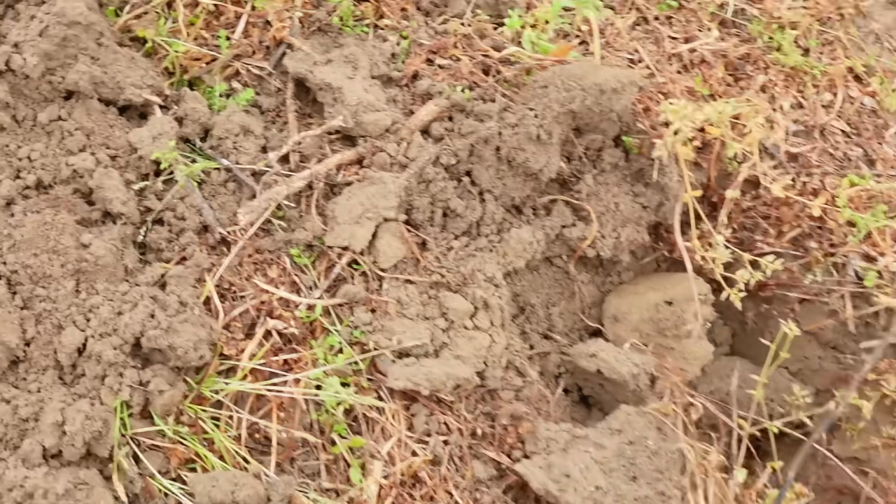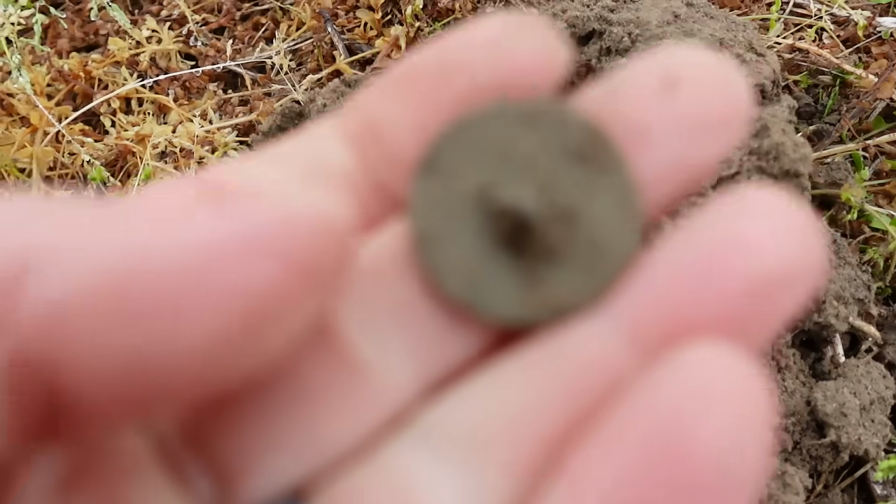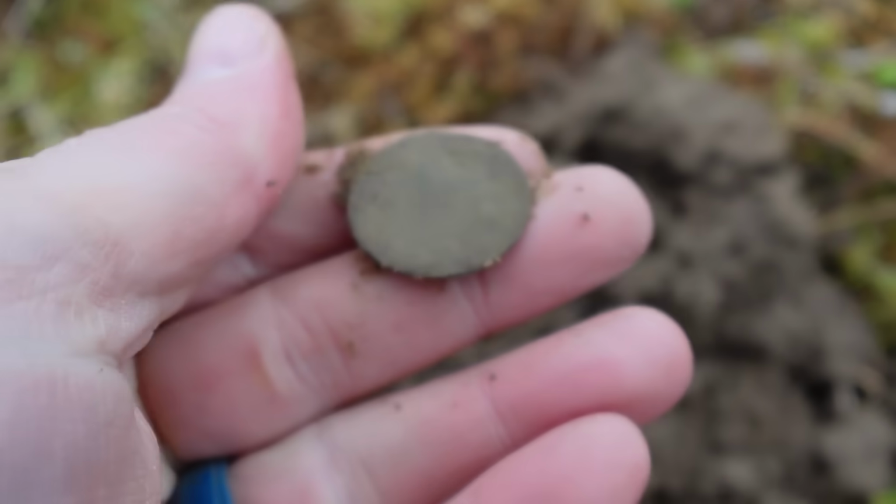We just dipped into the field, dug a few pieces of aluminum, not gonna lie. Got a signal here in the 30s. I was like, please be a button. Please be a button. It's a button. Just kicked her out right there. And right there, big old button with shank. Have not looked at it yet.